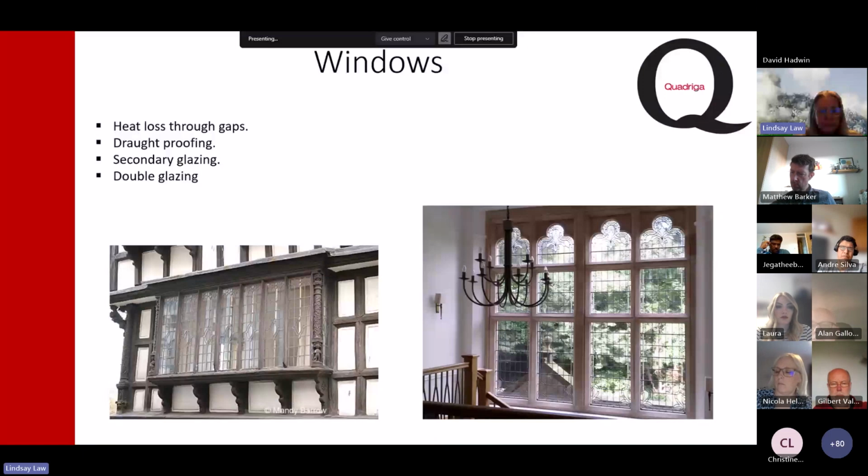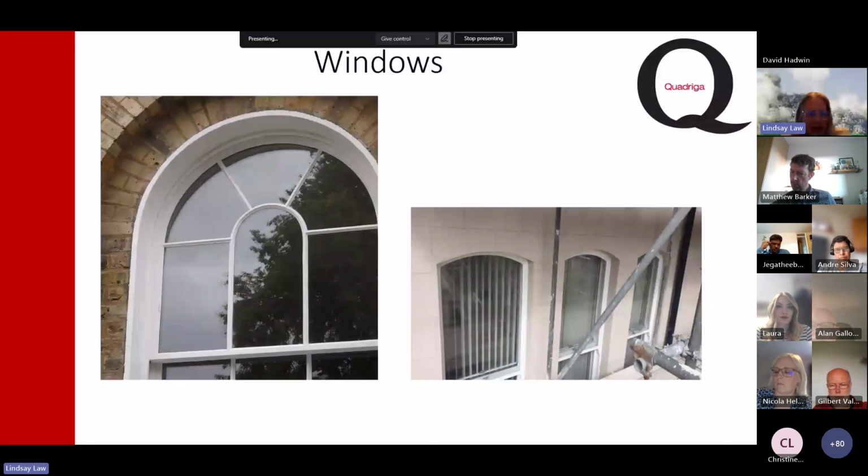This is a picture I was looking for before. So this is an example where we've used an existing frame, and we've put in slimline heritage double glazing. So the picture on the right hand side there is from one of the buildings for Manchester Met University. It does require listed building consent, of course.